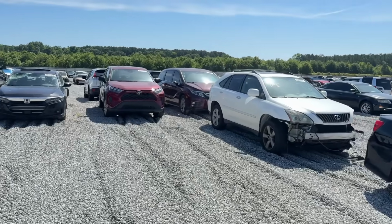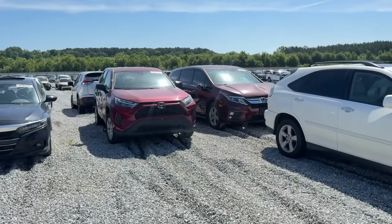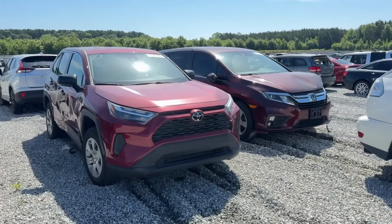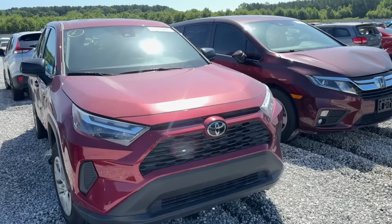All right. I am excited and yet not too excited. We'll see. This is a 2023 Toyota RAV4, so definitely high dollar, meaning you can invest a lot more money into it, and a lot more risk is involved. But let's see what's going on.